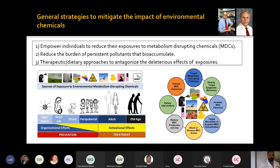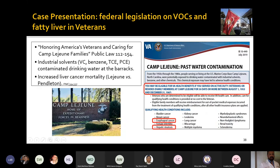So back to the case presentation from Paul Coder. There is now federal legislation protecting veterans like Paul who were exposed and have liver disease. And there have been epi studies published by ATSDR now showing a higher prevalence of liver cancer in Camp Lejeune versus Camp Pendleton servicemen, who were stationed at Lejeune, the East Coast Marine Base, and Pendleton, of course, the West Coast Marine Base.